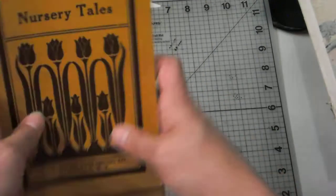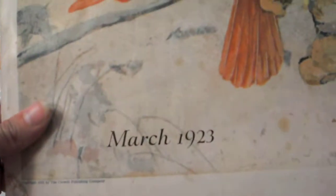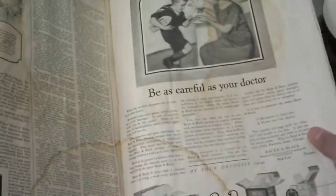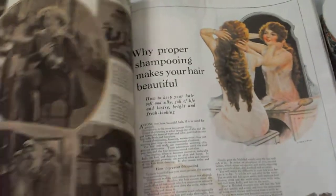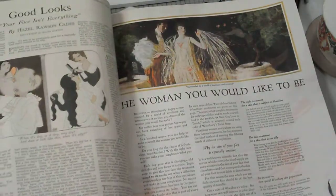So I got those. Then I got, looky at this. Can you see that? The Woman's Home Companion from March of 1923, originally 15 cents. And look at that big magazine. Usually these are pretty expensive, but this poor guy got all chawed up on the back. I don't know what happened to him. He's all stained, some on the insides, and it looks like somebody painted there. But anyway, there are lots of pages that you can certainly still use some of the images, and the thing was like $2, and then it was on some kind of sale, so I think I paid like $1.50 for it or something like that.